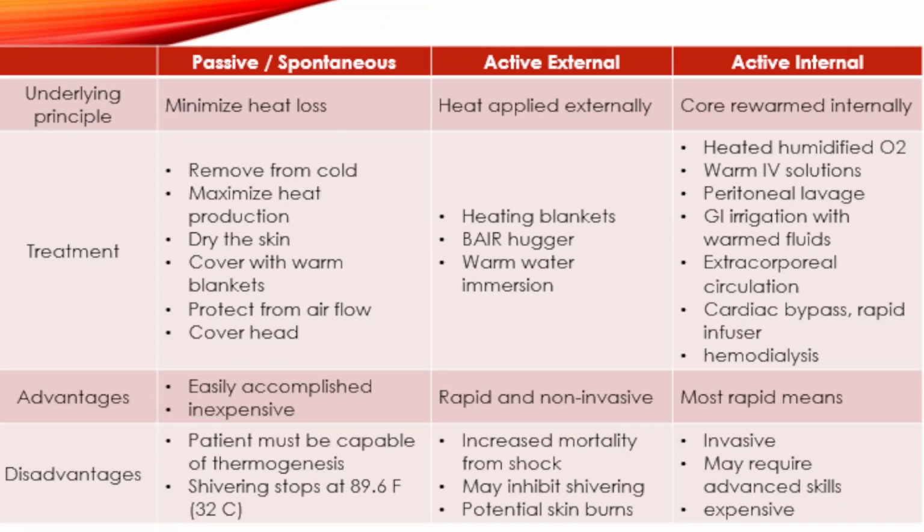Okay, that looks better. So we can use our heated humidified oxygen. This is delivered, either with a mask or intranasally. We can actually heat that humidified oxygen. We can use warm IV solutions. Peritoneal lavage. So when we did our talk about our abdominal injuries, we talked about the diagnostic peritoneal lavage, where we're inserting fluid, pulling it back out, and seeing if there's any blood in the peritoneum. And this gives us an indication whether we have peritoneal injury. But a warmed peritoneal lavage, in this case, we're going to be infusing warm fluids right into that peritoneal space.